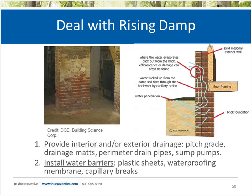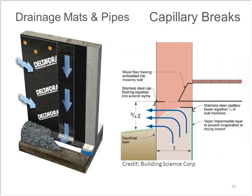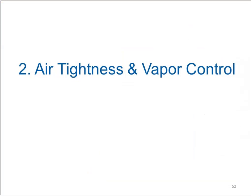We want to install water barriers, plastic sheets, waterproofing membranes, capillary breaks. All of these things, depending on the situation, may be useful and necessary. Here are more examples of the drainage mats and the capillary breaks. So we've talked about shedding water and about avoiding saturation. Now we want to turn to the second thing, which is air tightness and vapor control.